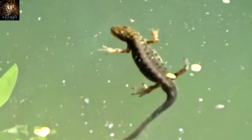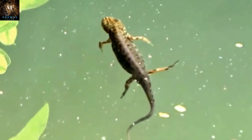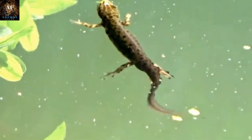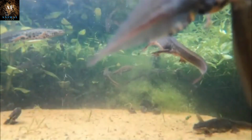Although they spend much of their lives on land, common newts return to the water for breeding. During the breeding season, males develop a striking courtship display to attract females. Females lay their eggs in underwater vegetation. After breeding, the adults often return to their terrestrial habitats.